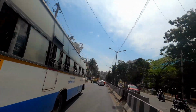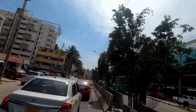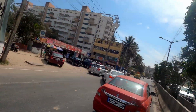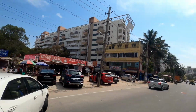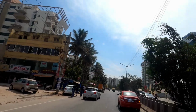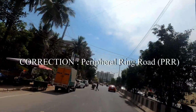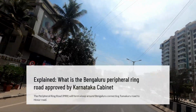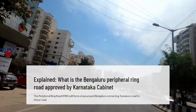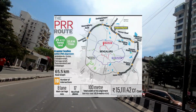And what else? Sarjapur Road is pretty small. It's not really wide enough to cater to the amount of developments that are happening. Things can change. We have the STRR, the proposed Satellite Town Ring Road, that is crisscrossing somewhere else. I might want to put up a map of that, but that too is happening.